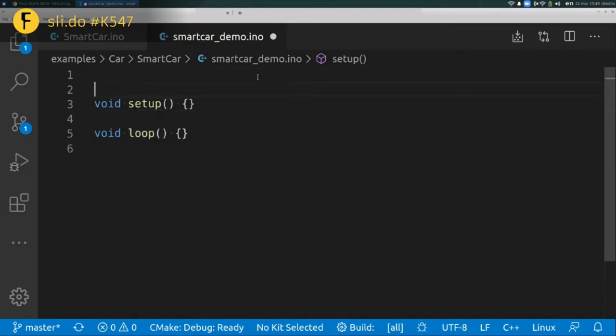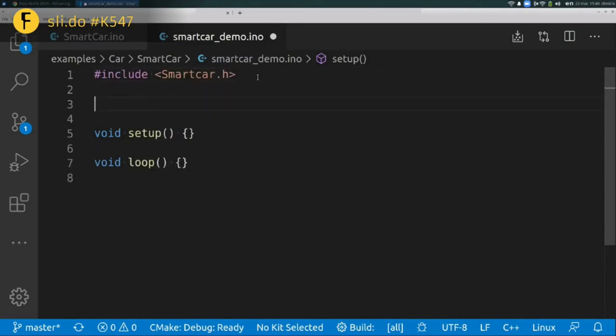So you could get started very easily. You could include the smart car library. And then we would naturally start by assembling the car in code. So the whole library is very object oriented. Let's say we have two brushed motors.